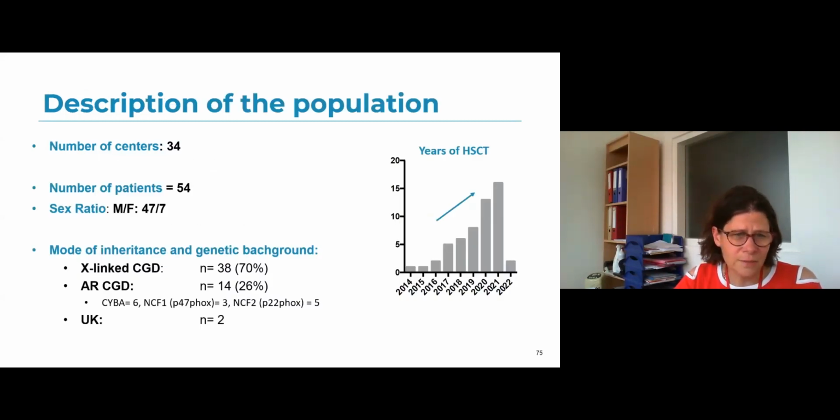36 centers participated in this study. So 54 patients were included, mostly male, and this is related to the nature of the disease. They were more X-linked CGD, in 70% of the patients. The rest were a mixture of autosomal recessive forms of CGD. As you can see, this is a growing activity with very few patients transplanted in 2014-15, and then it progressively increased up to 2021. The numbers of 2020-22 are probably biased because of the delay in inclusion of patients in PROMISE.